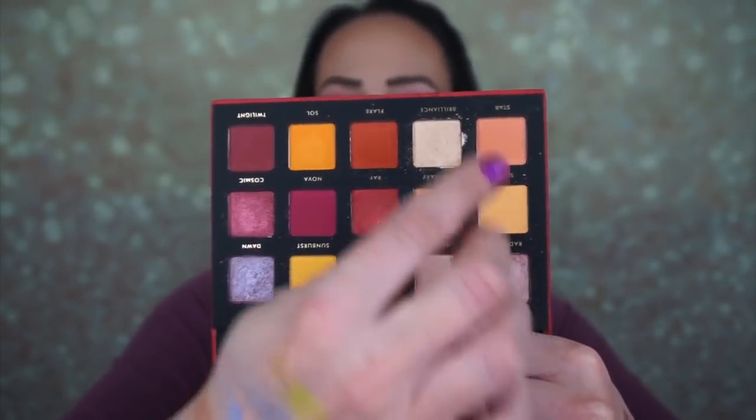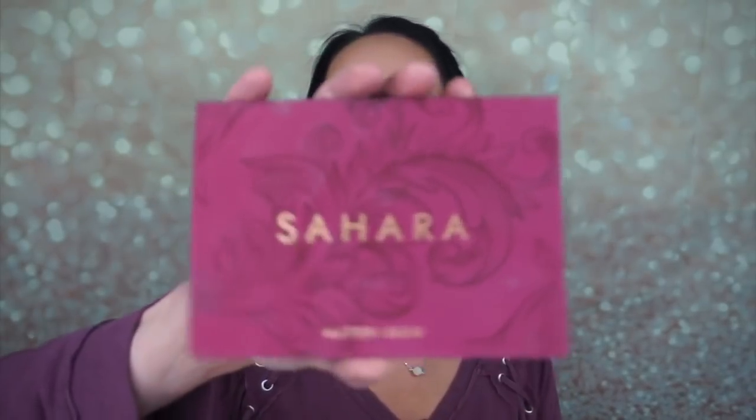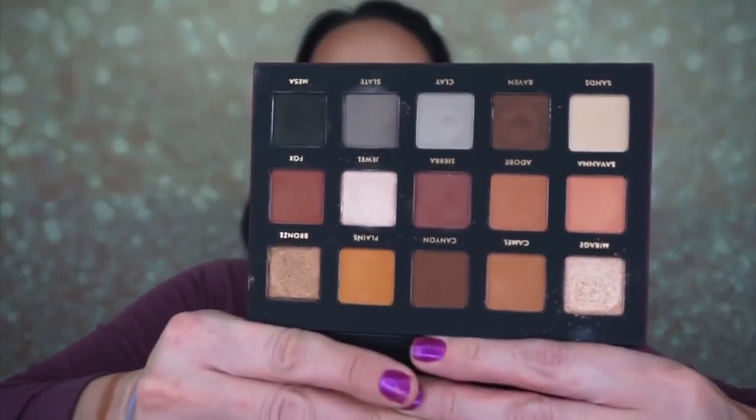And this one blends out. These two blend out really nice. If you don't know Alter Ego, they do a lot of dupe palettes for other higher end palettes. And then we have the Sahara Alter Ego palette. And it looks like this.